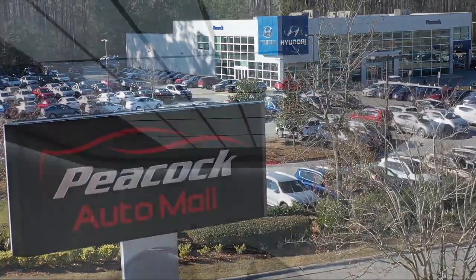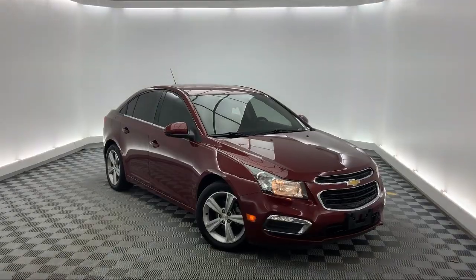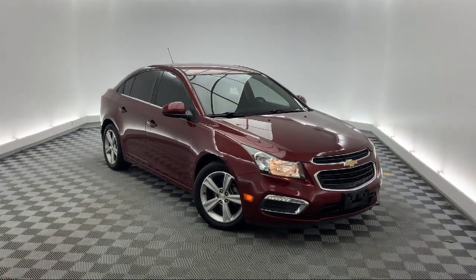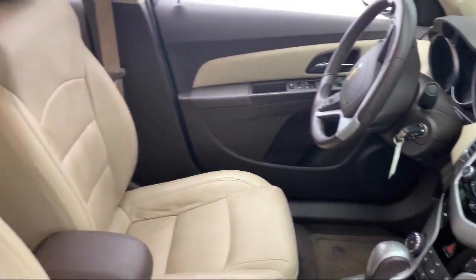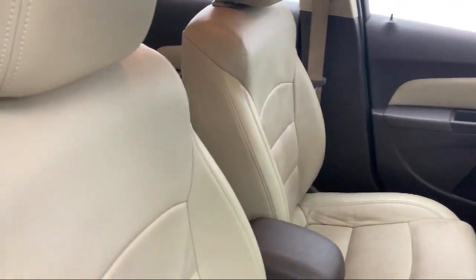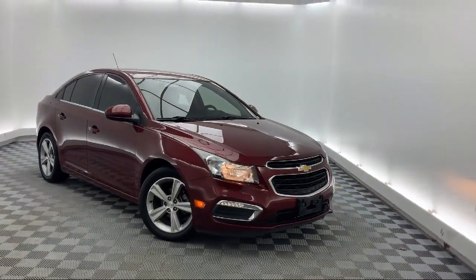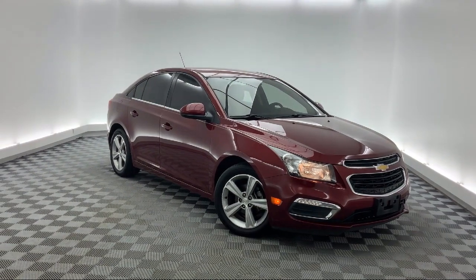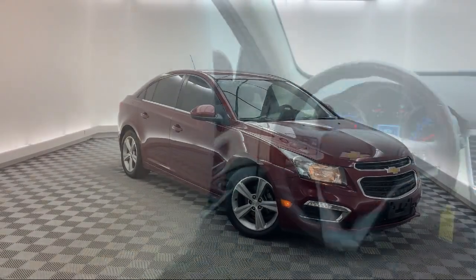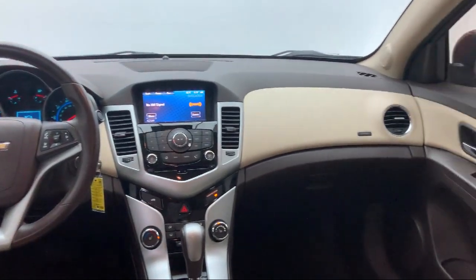Here's a look at another one of our great vehicles from our extensive inventory. It comes equipped with alloy wheels, fully automatic headlights, keyless entry, Sirius XM satellite radio, tire pressure monitoring system, steering wheel controls, heated front seats, air conditioning, 6-speaker audio system feature, power driver's seat, and has less than 95,000 miles on the odometer.